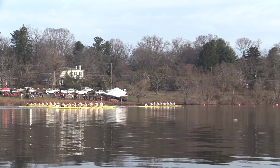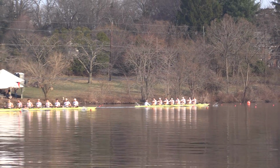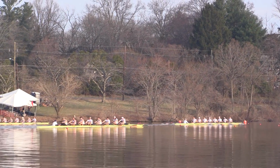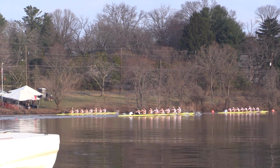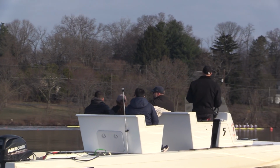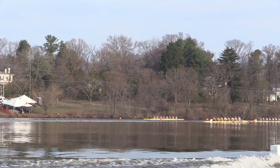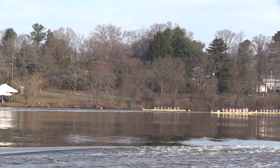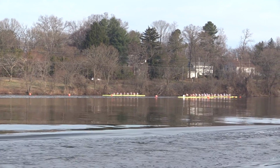And coming to the line, about 5 strokes left, and it looks like we will have the Princeton 2V followed closely by the Princeton 3V within a second, followed about 5 to 6 seconds later by the Princeton 4V.